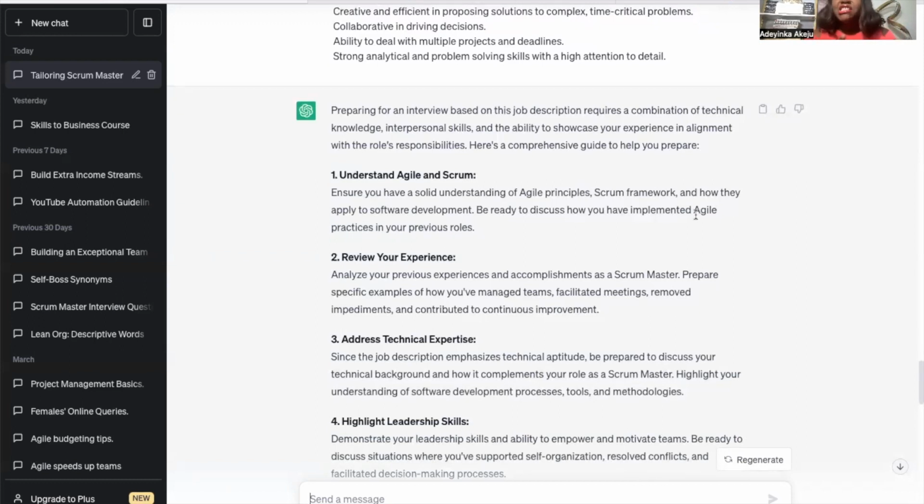So clearly, you need to have a thorough understanding of Agile and Scrum. Ensure you have a solid understanding of Agile principles, Scrum framework, and how they apply to software development. Be ready to discuss how you have implemented Agile practices in your previous role. So now what you have to do, get a pen and paper and start writing what you know about Agile principles. Begin to write your understanding of the Scrum framework. How have you applied the principles and the framework, or how have you implemented those in your previous roles or your current role?